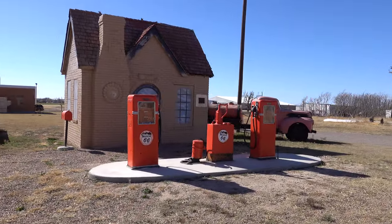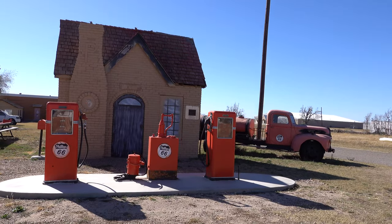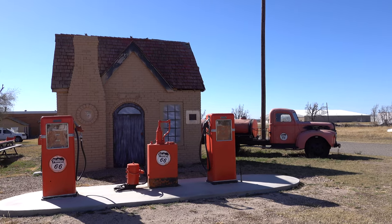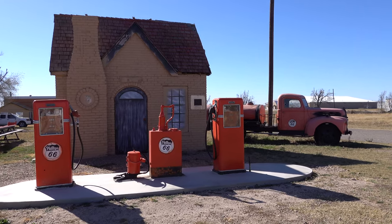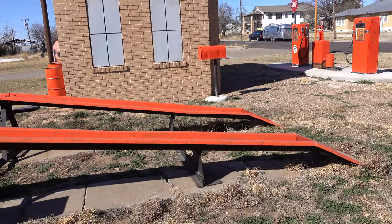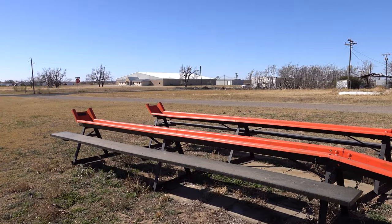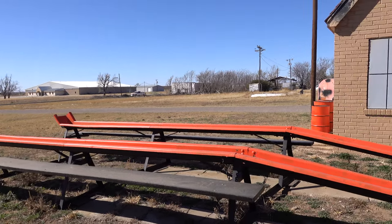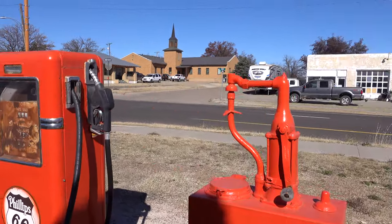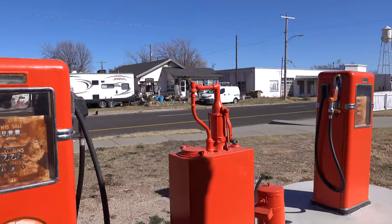So we stopped here to get gas. How much is it a gallon here? 19 cents. That's the cheapest we've seen gas on the whole trip. Look at the old service rack. You'd drive the car right up on there. The mechanic could crawl underneath and do oil changes. They'd pump this, and that's how they would dispense oil. So if you needed a quart of oil, that's how you'd get it.